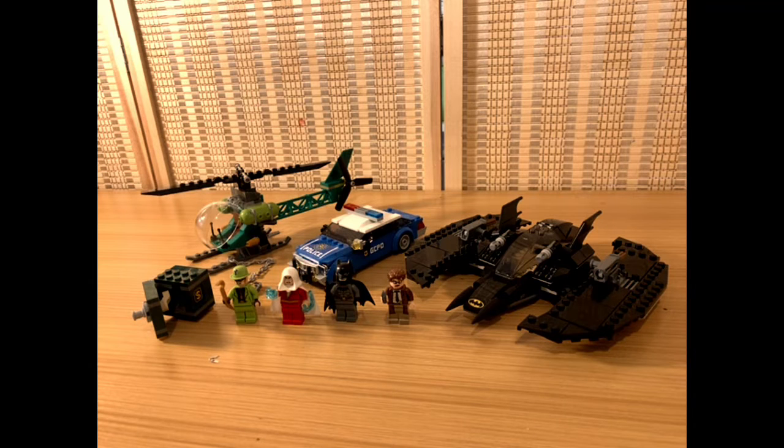And today I'm going to be reviewing the Lego Classic Batman, that is not the Lego Batman Movie, but this is the Lego Batman Batwing and the Riddler Heist.